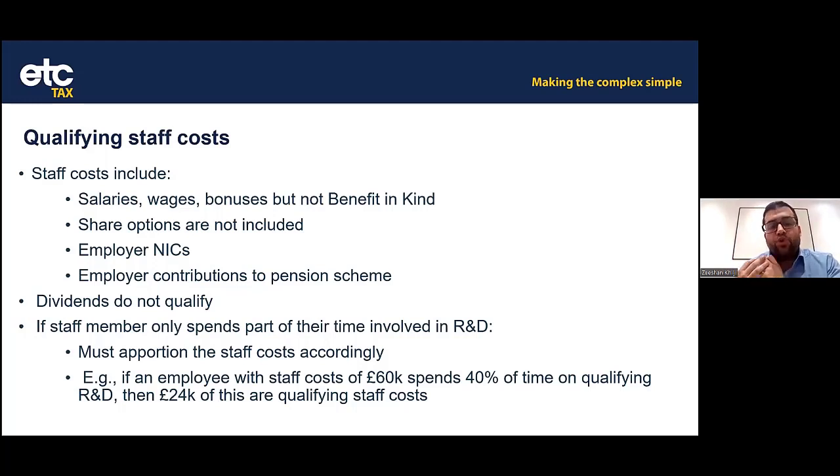So in these type of scenarios, it is quite important to look at the remuneration planning structure and advise the client in advance in terms of what the most tax efficient or optimum remuneration planning structure would be, because we can't claim R&D on dividends. So if the director himself is spending time on qualifying R&D activities, then more often than not, it's beneficial to pay them more than just the minimal salary to be able to include their salary costs as part of the claim. If a staff member only spends a proportion of their time on R&D activities, then we need to make sure that we apportion their costs. So if an individual spends 40% of their time and the salary is 60K, then, needless to say, it's only 40% of the salary cost that we can bring into the claim.